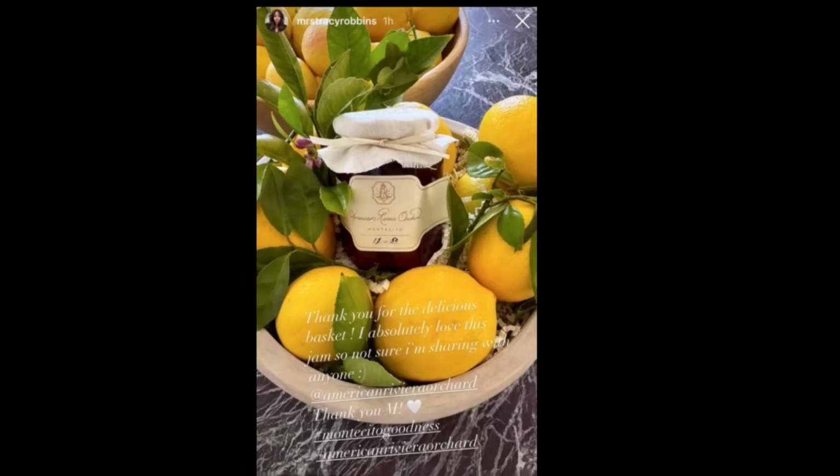For the coffee. So this first one was put up by Tracy Robbins. In case you don't remember her, she is the woman who is the Paramount president's wife. There she is standing there next to Meghan. And notice the jars are numbered.